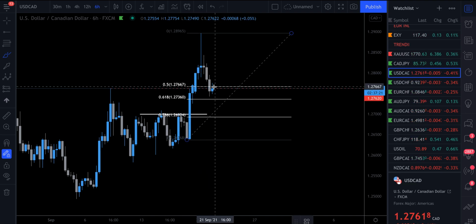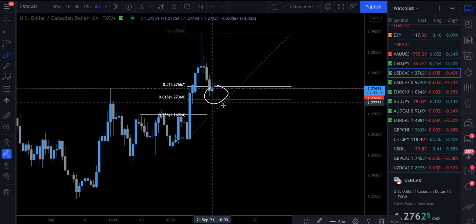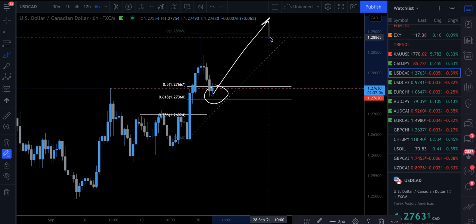So in and around this area here, 1.27500, remember these are areas, not a specific price point. If we see structure shifts and if we see indication that buyers are in control of this market, then we will be taking longs on USDCAD. Okay.